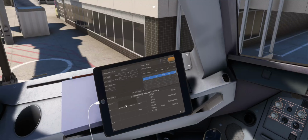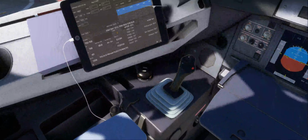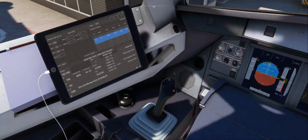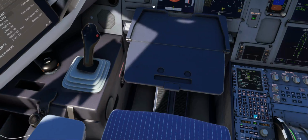Speedbird to Echo Tango, ready to copy? Ready to copy, Speedbird to Echo Tango. Speedbird to Echo Tango, information Juliet, cleared Manchester, Oboka for Golf departure, flight planned route, climb via city to altitude 5,000 feet and squawk 2104. Roger, cleared Manchester, Oboka for Golf departure, after departure climb 5,000 feet and squawk 2104, Speedbird to Echo Tango. Speedbird to Echo Tango, read back correct.